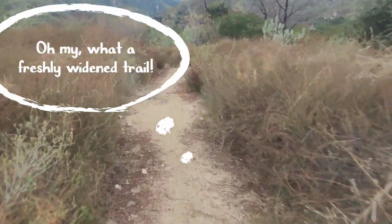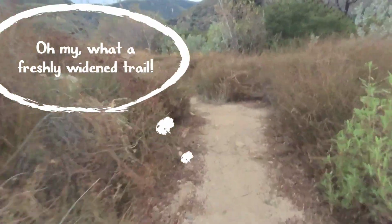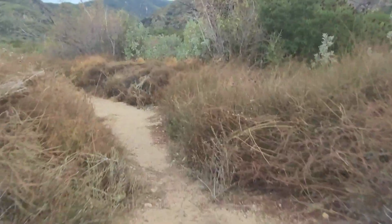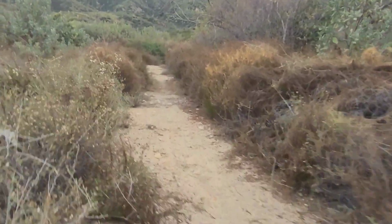It is a bit of a sarcastic comment because this is where I came out to clear the trail just a few days prior to coming out to film this hike. So it's nice and wide right now so you don't get pokies all over your pants.